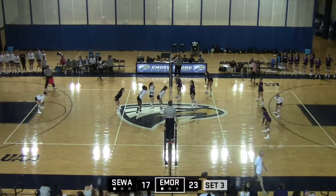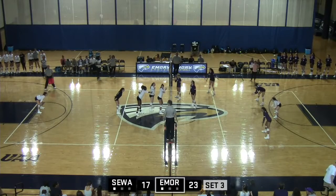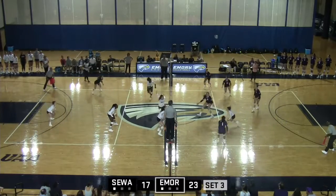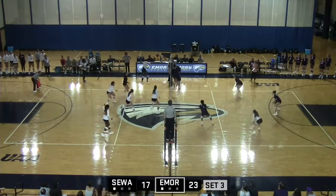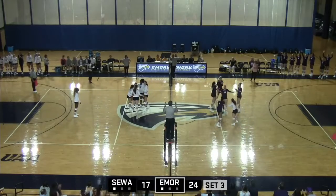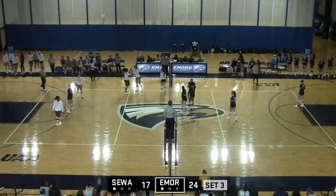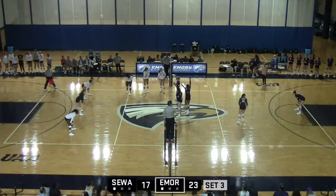23-17, Saunders to serve. Can she put set point on the board for the Eagles? Nice serve. Bump serve, bump set again. Stewart had to roll that one over. McKnight on the line. Overruled and called out. It was called in by the linesperson, overruled and called out. Wow, something you don't see very often.